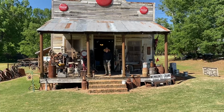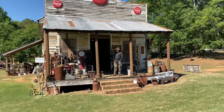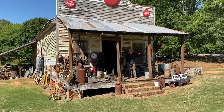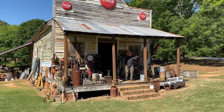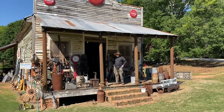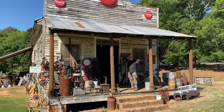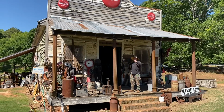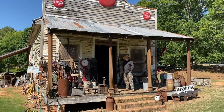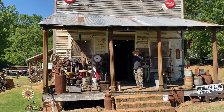Good morning, everyone. Welcome to Broughton Station in Broughton, Georgia. Our address is 4127 Broughton Road, Newborn, Georgia. This community was founded right during the time of the Civil War by John W. Broughton from Madison, Georgia, which is only probably 8 or 9 miles from here. Originally this was a stagecoach stop. There was a 5-room hotel across the little dirt road here, which was active for probably 70 years.